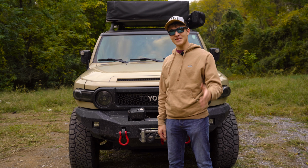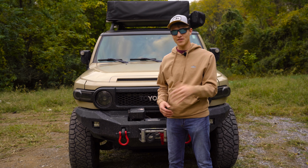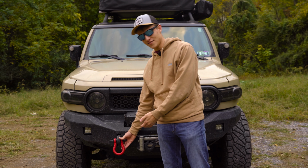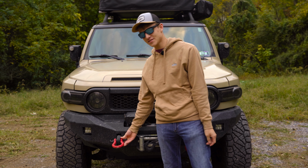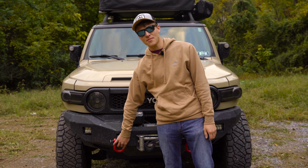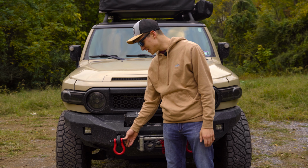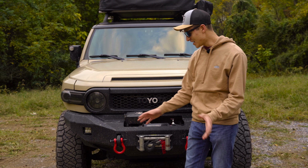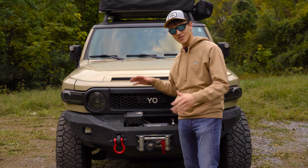Now, the one thing that you guys have not seen since the last video is these little D hooks right here, or D rings. They're of course added for pulling, their tow points. And we had to put a little rubber thing in them because they'd keep banging around and flopping everywhere. Now they're pretty stiff and they won't really flop into the bumper on dirt roads. So that is one nice addition to this build.